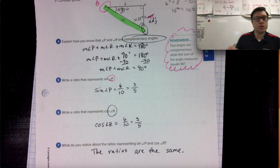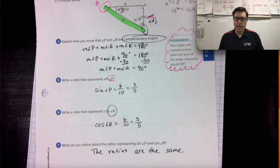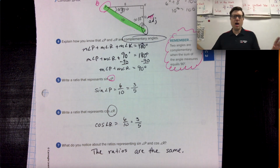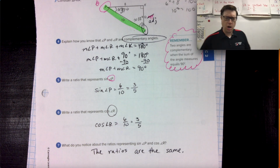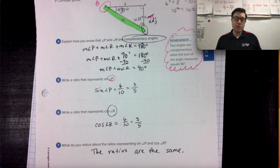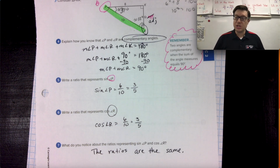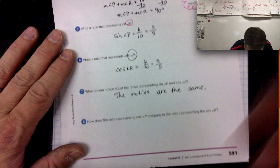redefine your sides of the triangle, then the hypotenuse stays the same because it's always across from the 90-degree angle. But your adjacent side is now next to, it was the opposite side from angle P, but now it's the adjacent side to angle R. So the reference angle matters, and it changes the opposite and adjacent locations, which means that sine of angle P is actually equal to cosine of angle R.